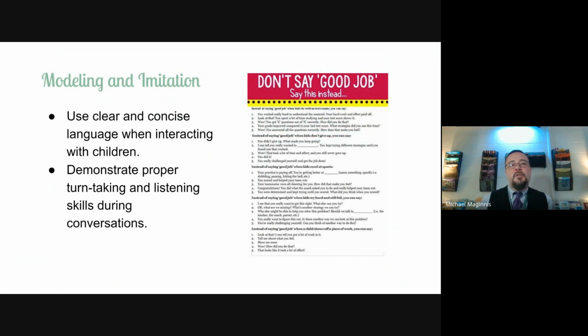And the problem with good job is that, well, it's twofold. One, it's overused to the point that just like exclaiming at your child in the grocery store to watch out, it only really maybe changes their behavior in just that moment and you'll end up repeating it. And two, another problem with good job is that you're not relaying a lot of information at all.